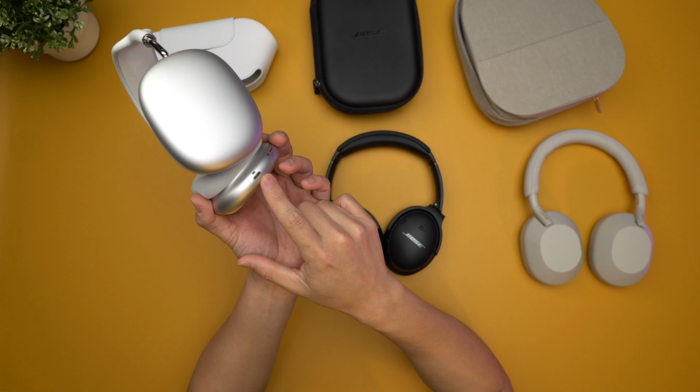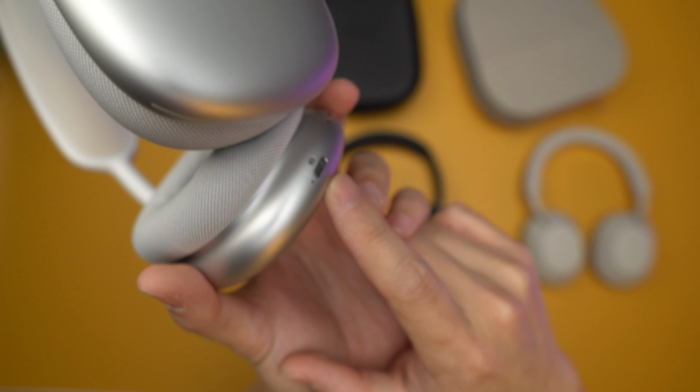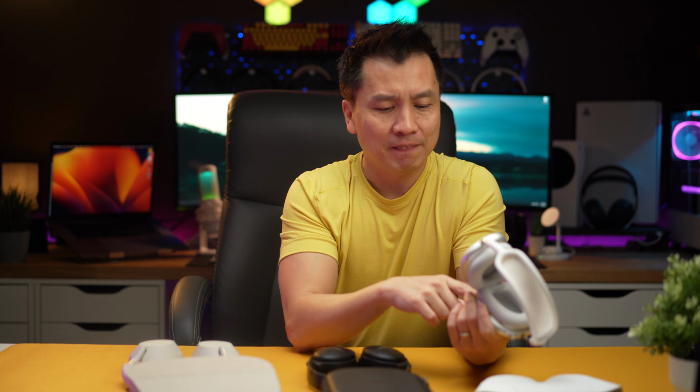Only downfall with the AirPods Max. Now, I have a lot of good things to say about the AirPods Max, but the only downfall that I would say is the charging. You have to use a Lightning cord to charge this device. I'm not sure why they didn't just go with USB-C, but yeah, you have to use Lightning cords in order to charge the device. All the other devices here, the Sony, the Bose, are USB-C, which I have tons of laying around. I have to scramble to get a Lightning cord in order to charge the AirPods Max, which is, I don't know.